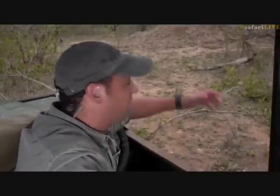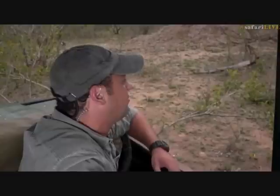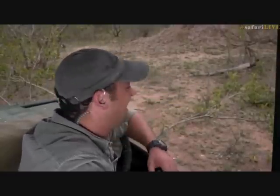I think sitting here for a while, knowing it's a bit cooler, knowing that we're possibly going to get some movement and interaction from them, definitely paid off. And we got that incredible sighting. They didn't go and drink like I was hoping they would, but still to get the cubs playing and running and pouncing on one another and even tackling the female at the end there, that was really, really great.